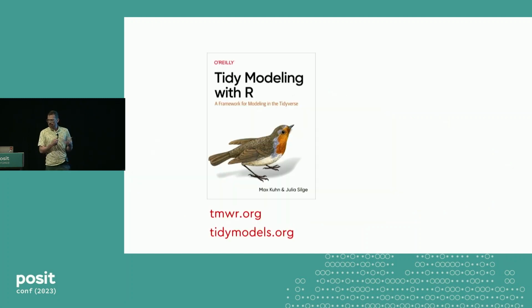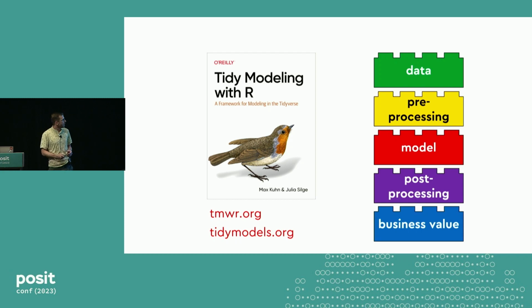So to do that, we identified tidymodels. Tidymodels is a framework that adds organization to your models. So it takes that big, messy pile of bricks, and it stacks them. I had never used tidymodels before, and I needed to use it on my job. So I used this book to help me by Max and Julia, who you will see on the stage in a few minutes.